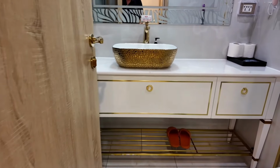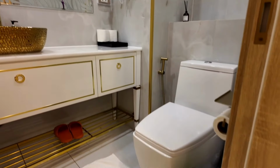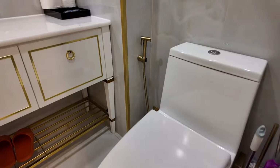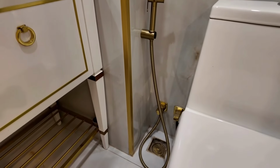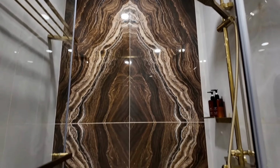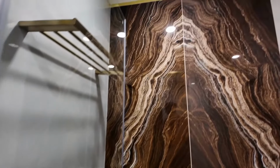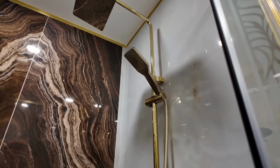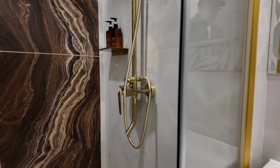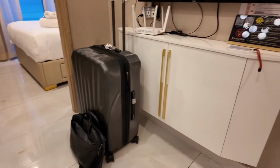And then here's the bathroom. Decorated really well. These are really elegant units. This whole complex is extremely nice. They use a lot of the gold tones here. Super nice looking shower. It's Wi-Fi.